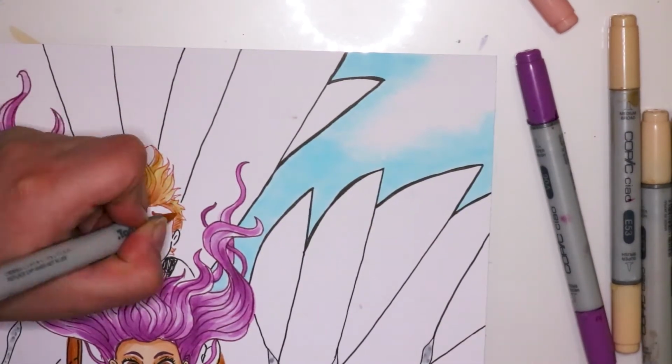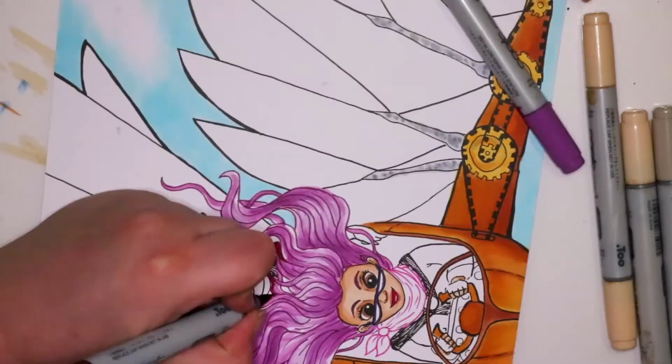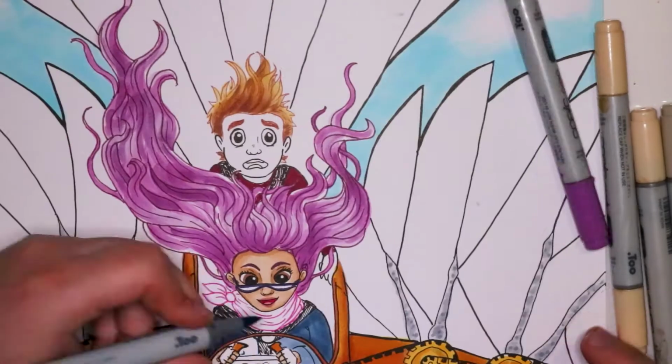Now for his hair, I mainly used the sand coloured marker and some really light yellows as well because he's sort of got a blondie kind of colour.